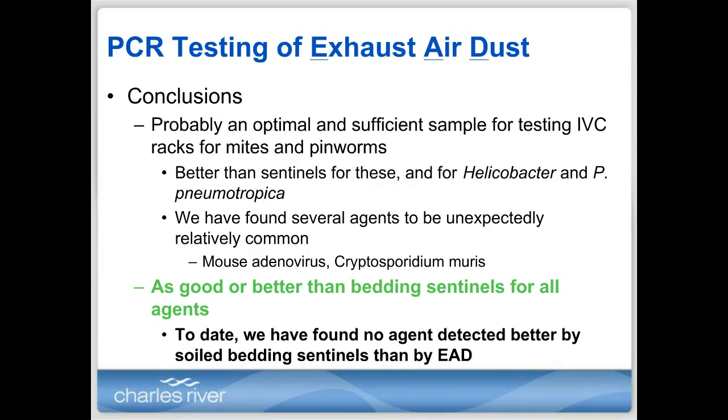Somebody asked if you have everything in open top caging, how good would the exhaust for the entire room be? And we've looked at that with our barrier rooms and found that it is still a sensitive way of monitoring those barrier rooms. But our barrier rooms might have 10,000 cages and more than 100,000 animals with a lot of breeding going on. So if you only have a small number of cages, it's hard to really say if that's sufficiently specific. However, even in those cases, if you're submitting anything for PCR, I would include a swab of the dust of those exhaust vents as a supplemental sample.